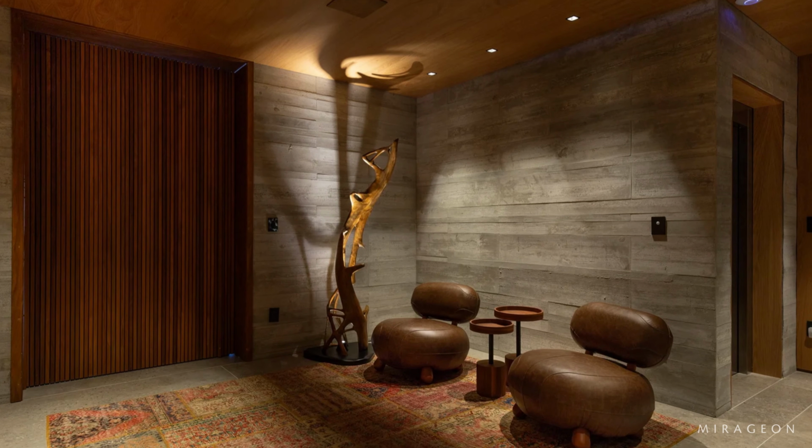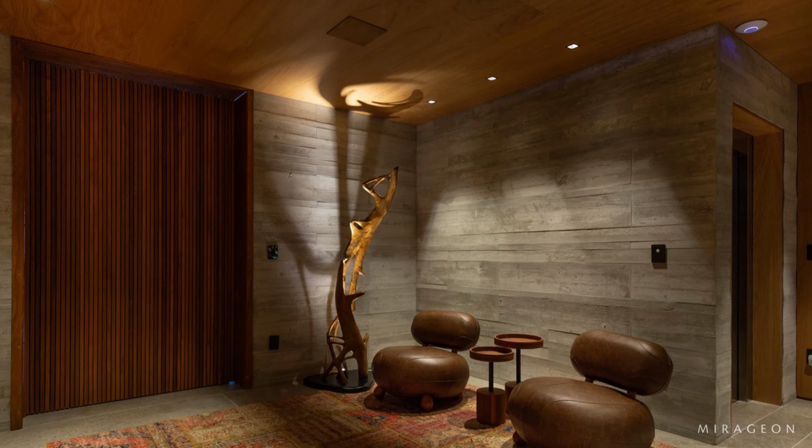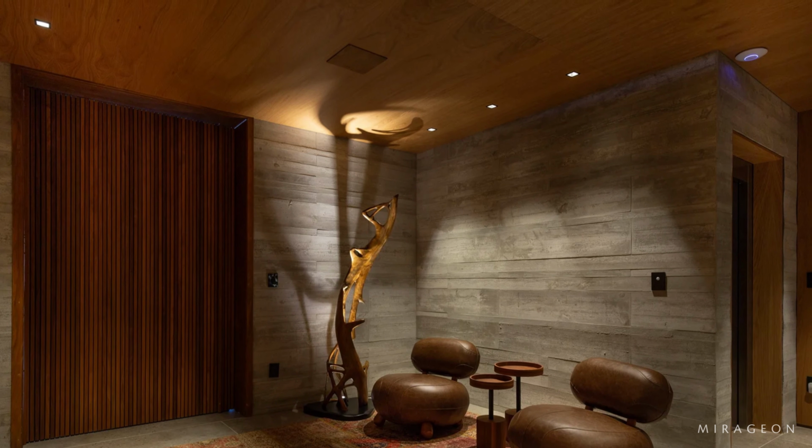Taking the elevator from the intermediate floor, you descend to the entrance hall and wine cellar in the garage, which has exits to both streets.